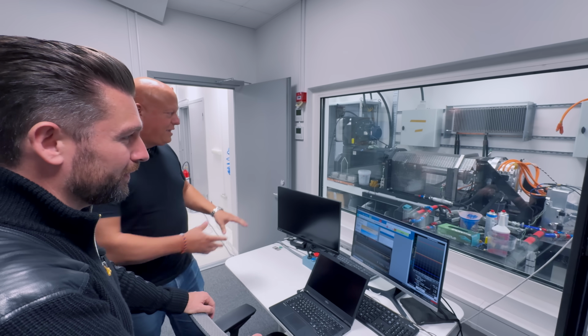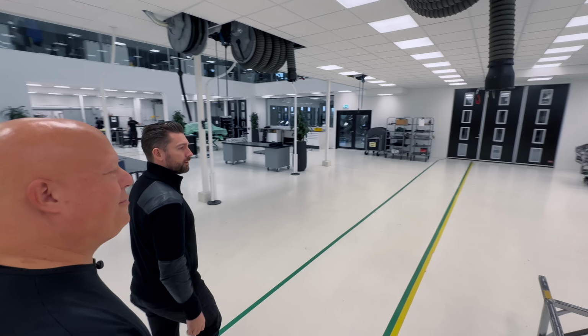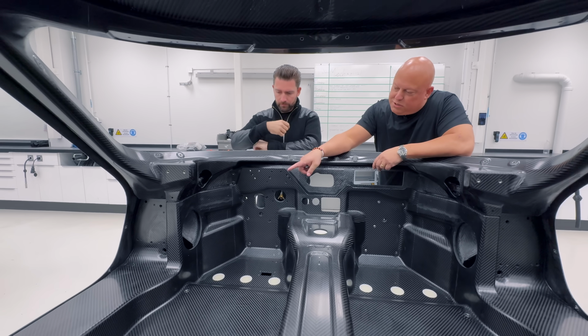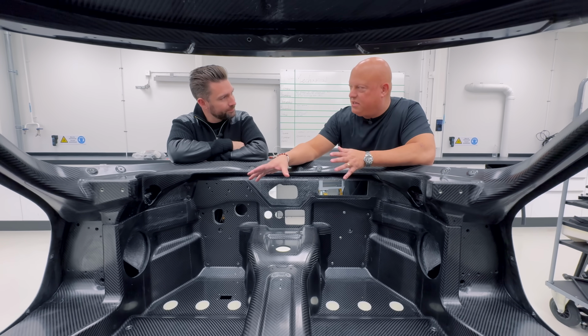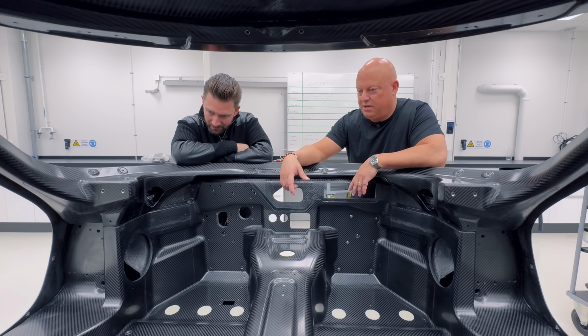So here we got kind of your own hadron collider here to run them and test them, or something. It's a crazy science lab. Oh, there we have a frontal crash test. Oh yeah, wow. We were using the monocoque as actually speaker encasings, because it's the stiffest area of the car, and I haven't seen anyone else do that using the actual monocoque.